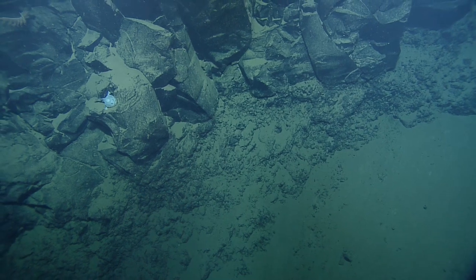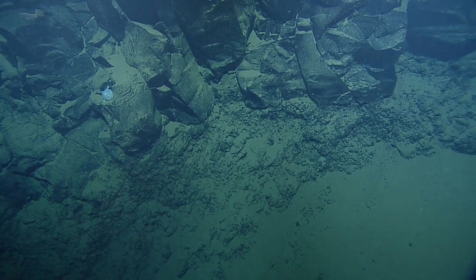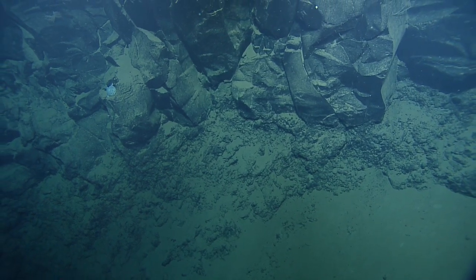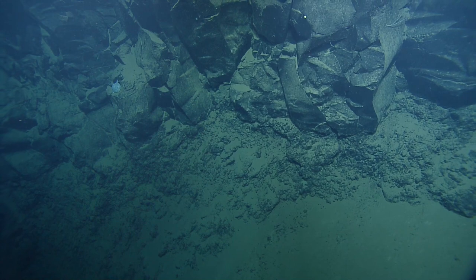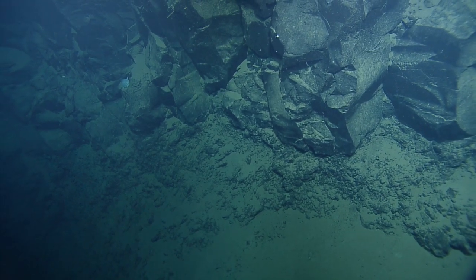There he is again. What's the marker, man? That's what, we know where we are. He's a fiduciary right there. We call him a fiduciary fish. Oh, if we had lasers, we'd know how wide he was.